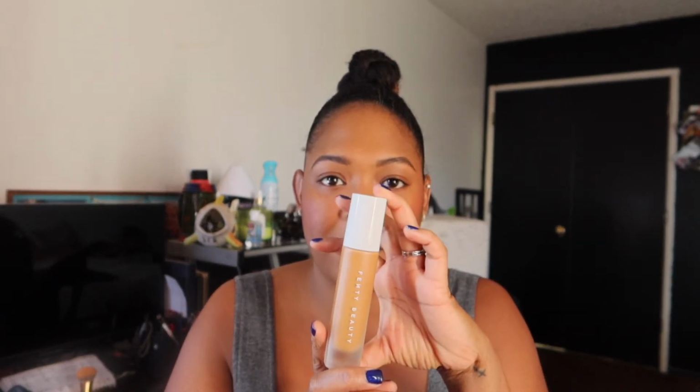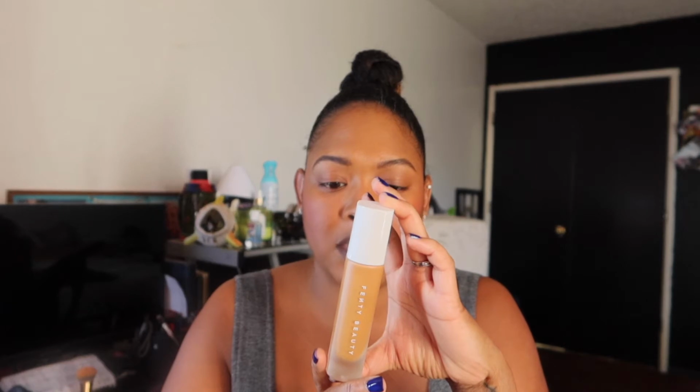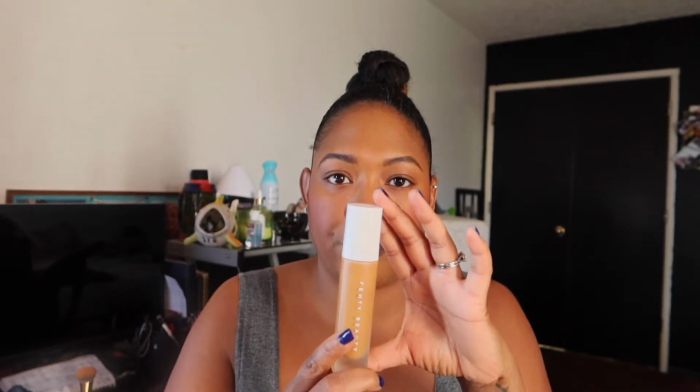Then I went ahead and in my BoxyCharm this month, I got to choose a product for pop-ups, which is a great way to try out products and get them really cheap. I got the Fenty Pro Filter Soft Matte Long Wear Foundation in the color 390. I really like this foundation.